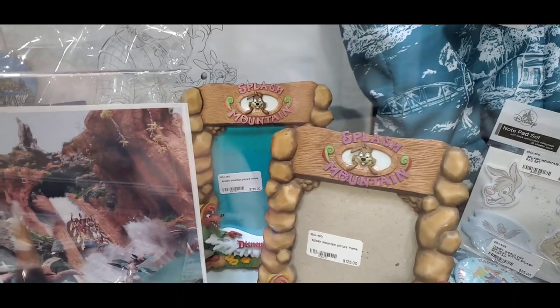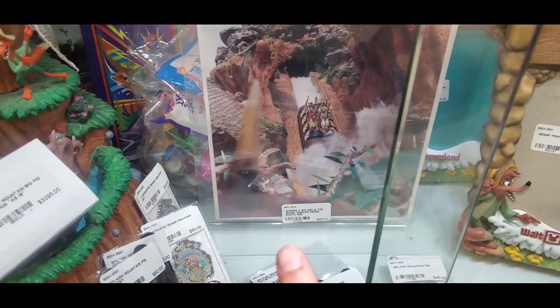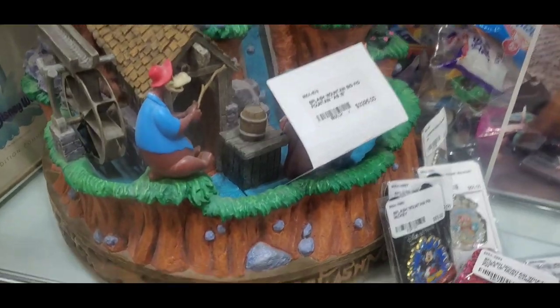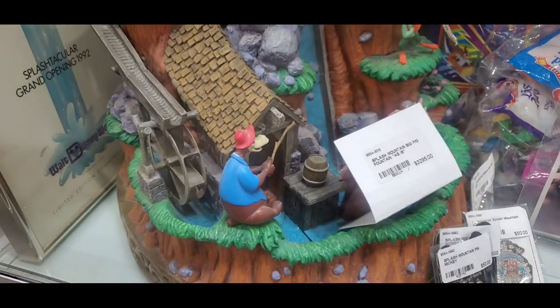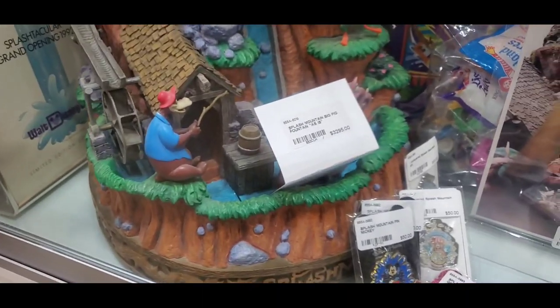Then you have the Kingdom Press photo, 1992. That is $65. I would imagine that they would have a box to go with this. I definitely would not ship this. It says, as is, $3,295. I've never seen this before in my life.